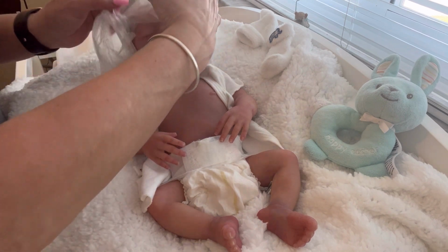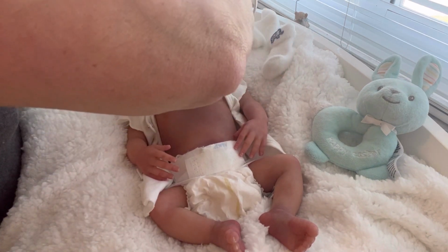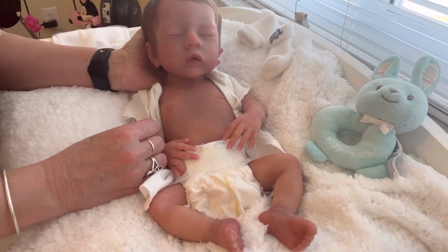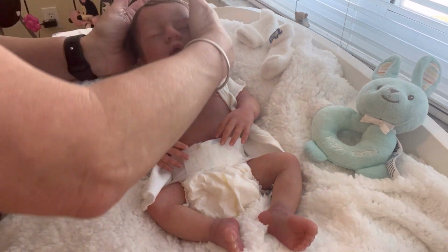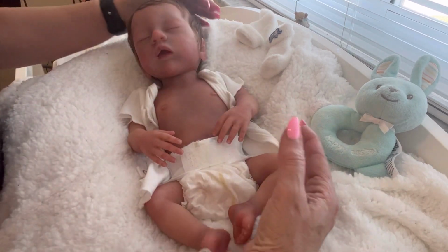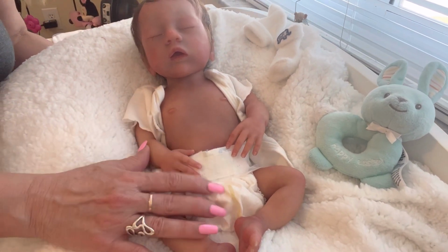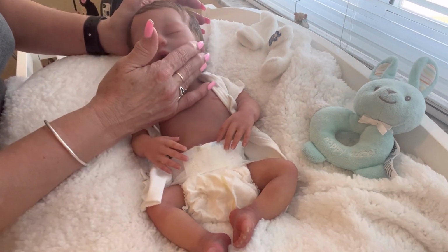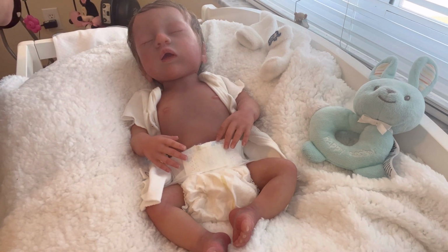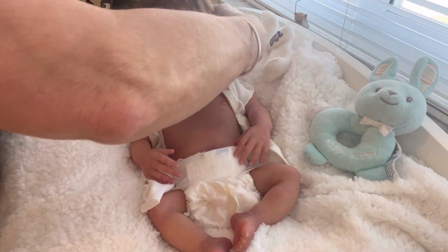Beautiful brown hair. Oh my gosh. Hi, baby. You are so beautiful, so cute. Oh my bear. Oh my gosh, look at this. Guys, how beautiful he is. He has little eyelashes, like little light brown hair. It is beautiful, so soft.